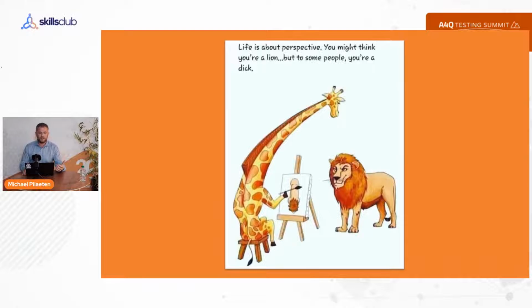And an image says more than 1,000 words. As this artist has shown, depending on your perspective, what normal people see is a lion, but the giraffe here sees something else entirely. And people are now looking at me like I shouldn't have put that on a slide, so apologies for that to those who might be offended.